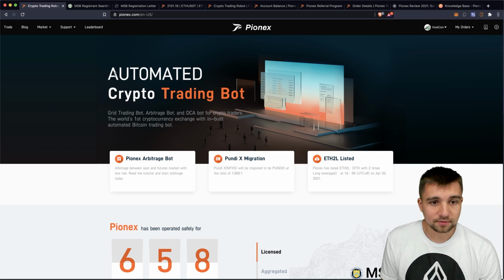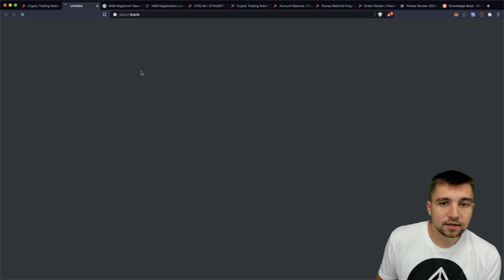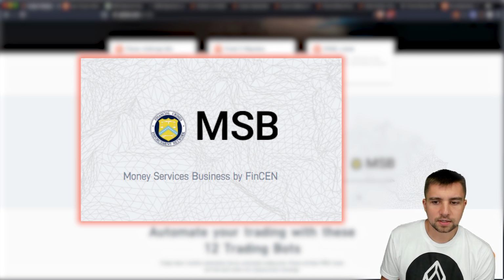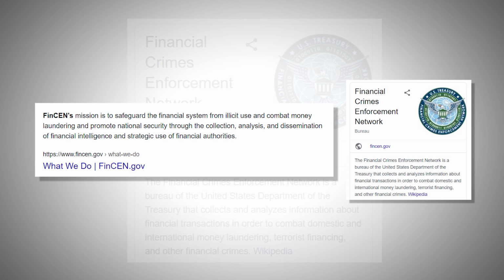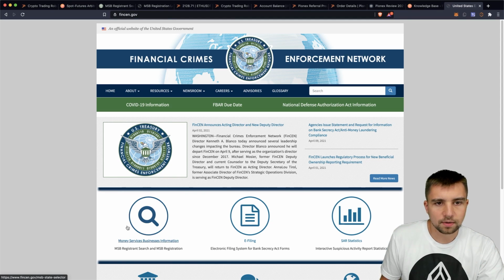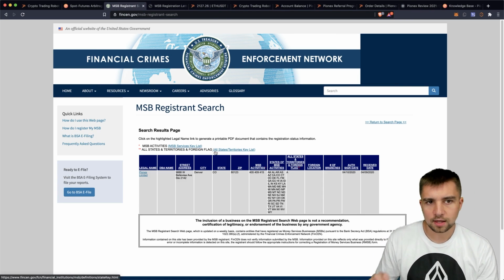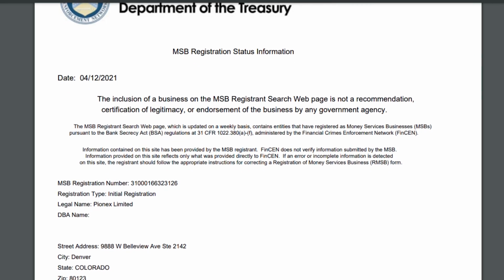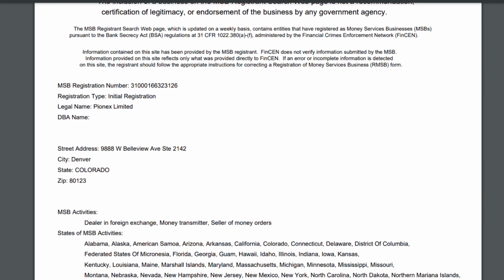So with that, we enter Pionex and their arbitrage bot. It's an arbitrage between spot and futures market with apparently low risk. And that's really what we're going to be focused on today. When I was looking through their site, one of the things that stuck out to me was this: MSB, Money Services Businesses by FinCEN. And if you don't know, FinCEN is the Financial Crimes Enforcement Network here in the USA. Okay, we'll just do the FinCEN website, right? Make sure that we're in the right spot. You can see that, yes, we are, and it seems basic, trivial, but it's important to fact check everything. And so we look at that and we enter Pionex Limited. And with that, we come over here and we can see that they have granted them basically approval with Pionex Limited. Per the team, this is them and their approval, which is a pretty big deal.